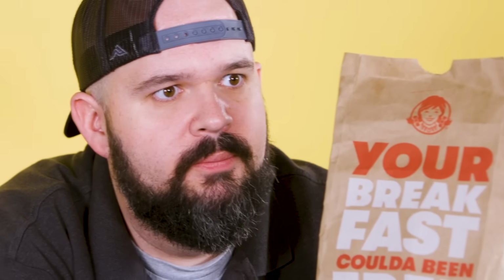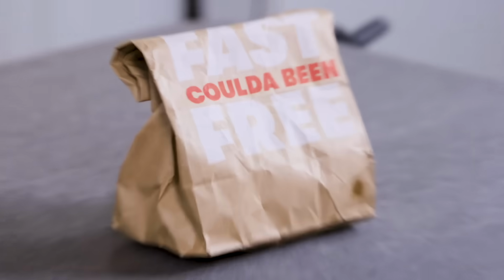I tasted just a hint of it, but there wasn't a whole lot on there. And this biscuit is just one of the saddest looking things that I've ever seen. Your breakfast could have been free. It should have been, Wendy's. You should have paid me to eat this. Wendy's is in, and I'm pretty sure they'll stay there for the rest of the competition. Last place.